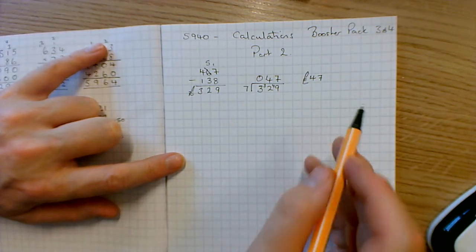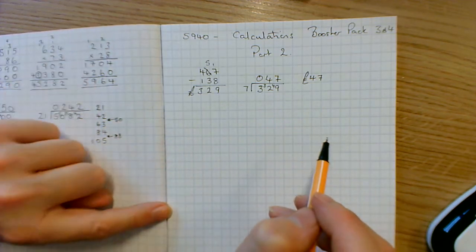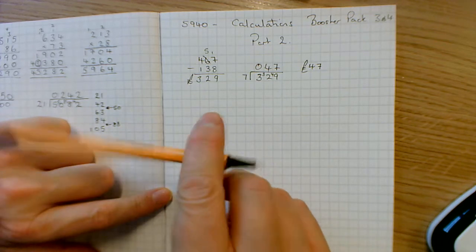Okay, so that was a fairly straightforward question. Take off your deposit, divide by the number of months, and then you get how much you have to pay a month. The next one, Laura collects old foreign coins.